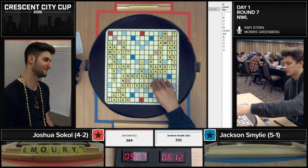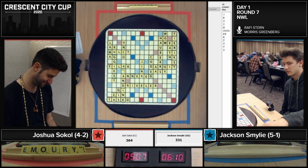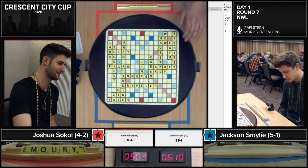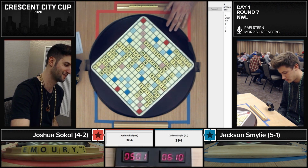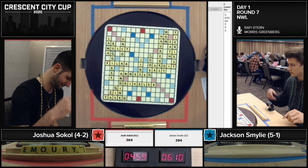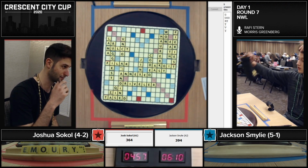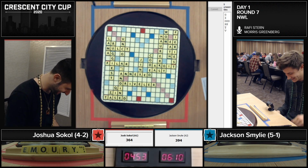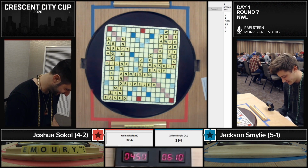And yes, it looks like he's going for it. Beautiful. So he plays Dribbler. Josh is smirking because of the point Rafi said before of how in the world did Jackson still bingo, even though I've been doing such a good job blocking literally everything. It looks like Josh is holding the play as well.